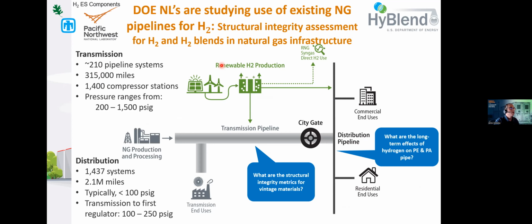And so there's an active project that PNNL is part of. It has about 20 different industrial partners and about 6 or 7 national labs studying this challenge, because it is a big challenge. We would really like to start greening the natural gas by adding hydrogen, but at what level can we do it? And then eventually get to how we can repurpose these assets to using even up to pure hydrogen.